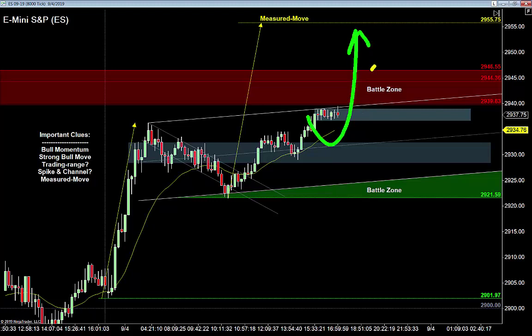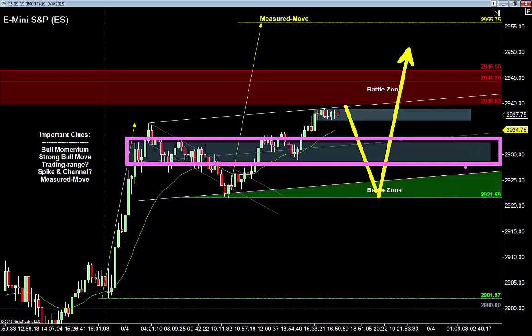As we go higher, I've got really two big patterns I'm watching for. But if we can pull back, I'd love to get a pullback. The only problem is we've got that range in here. And you know me, right? Anytime we have a range, it's all about what? It's all about momentum, right?